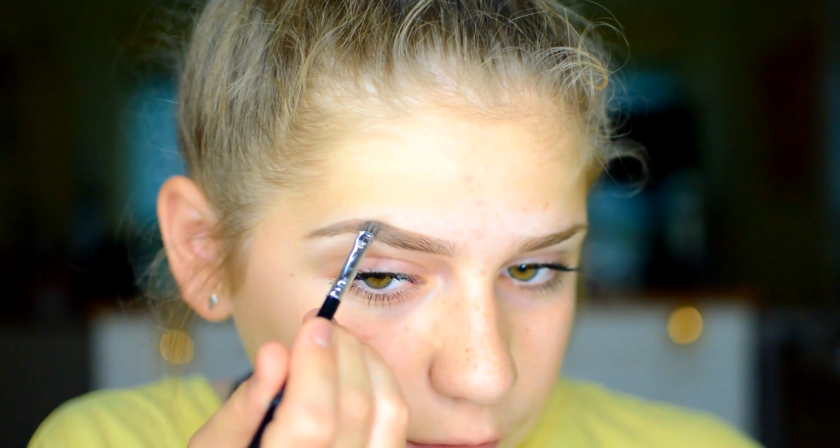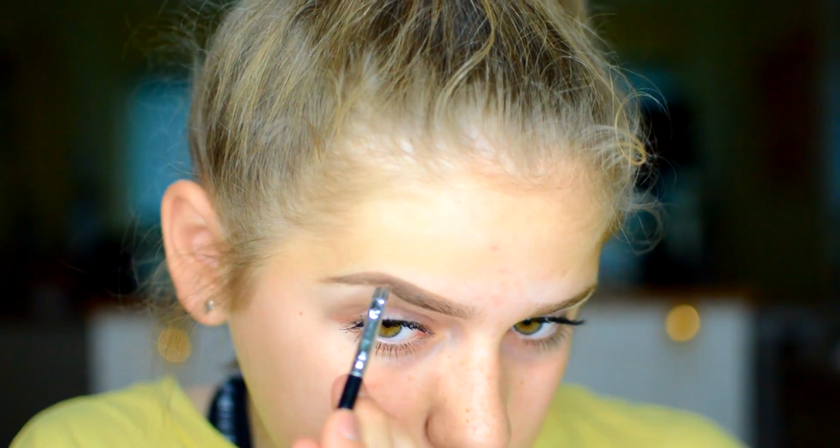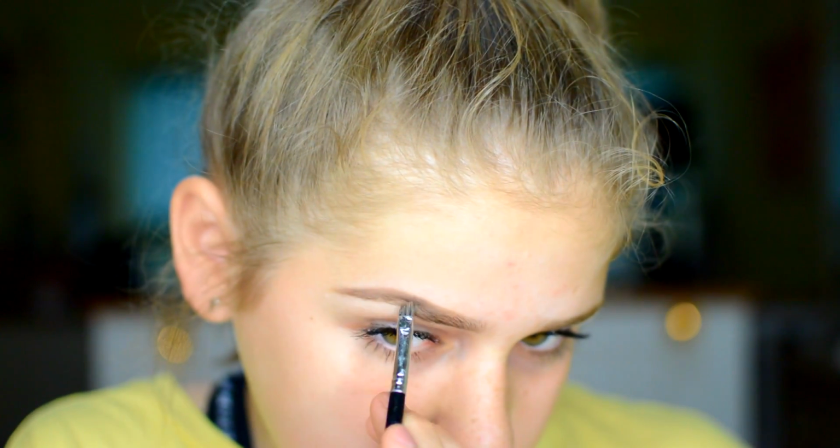I'm going to start off by using the darker colour, and I use this from where I put my arch to the end of my eyebrow, because I don't want to make it too dark at the front, so I wanted to use the lighter one there. So I'm just going to go in with this one, and then I'll feather it to the front.